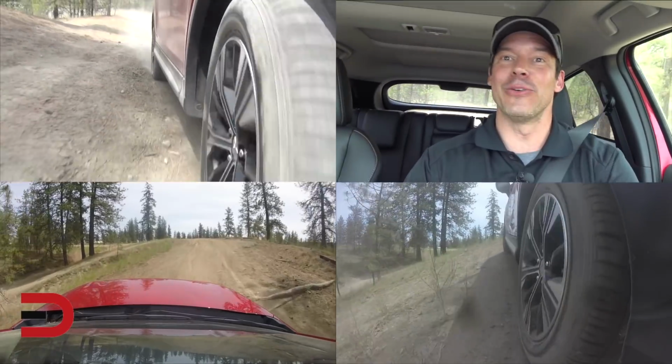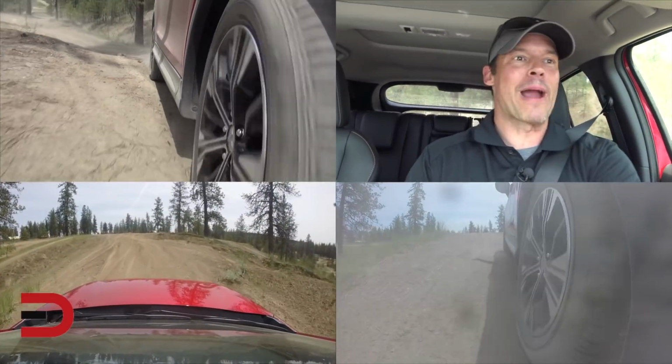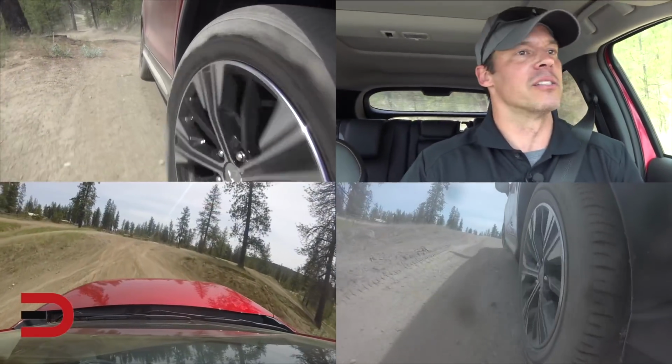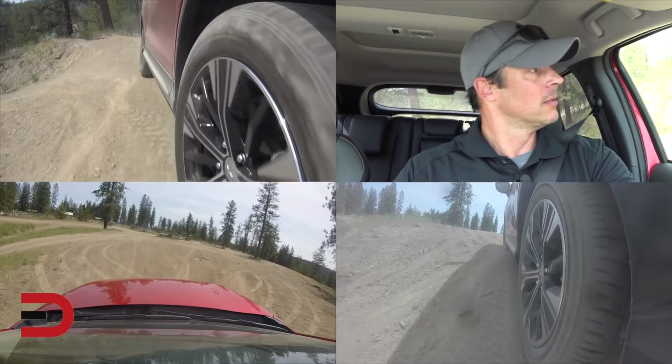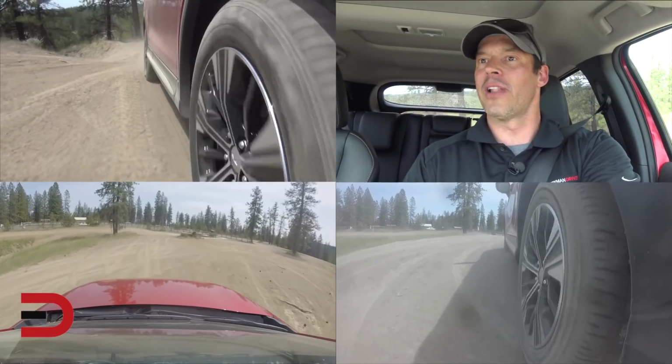Little compact SUV crossover. Brand new. Going through the paces. Yeehaw! Jester is now dead. That's what happens. You go below the flight deck.